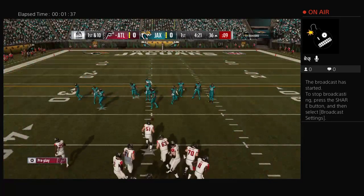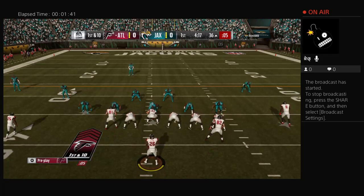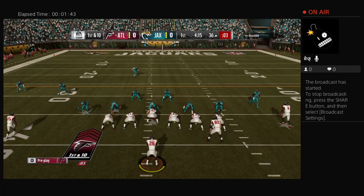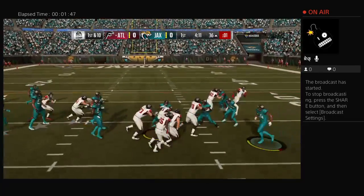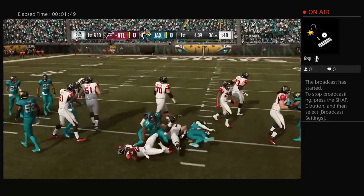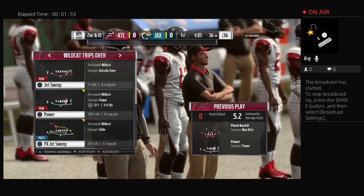So how about that for a chain mover? They're all the way down inside the 40 now for 1st and 10. Ito Smith, his first carry. And nothing doing. He's immediately taken down at the line of scrimmage. No gain on the play.